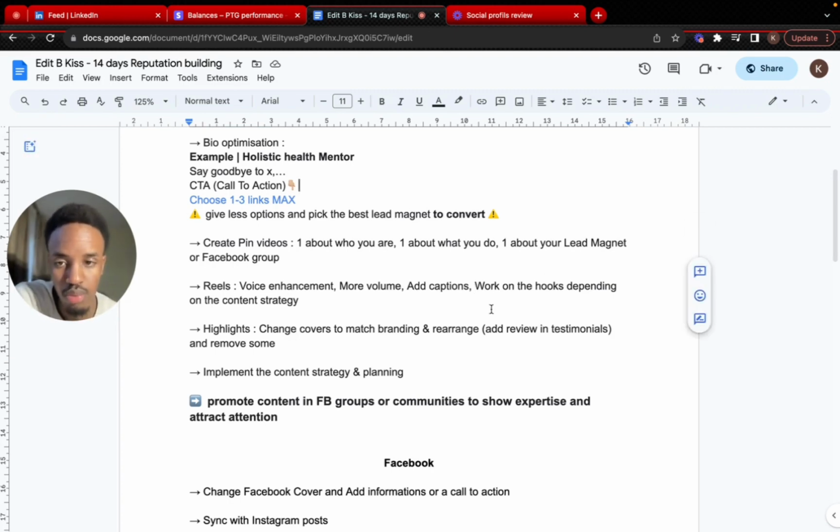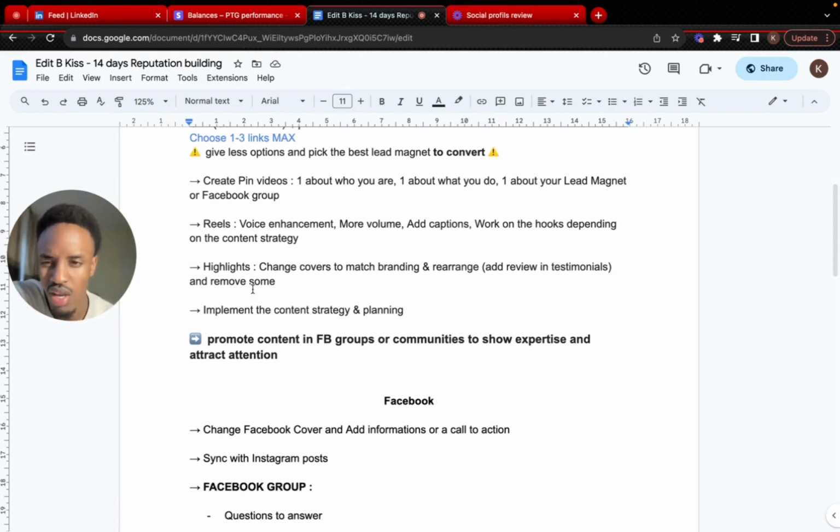Okay, the hooks are important. Here we saw that the hooks were not really it, and so we gave her a little training on that too. Okay, the highlights. You need to have them resemble your brand, or they have to at least match whatever aesthetic you have going on your page. So we needed to change the covers, so that people want to click it and find out what is inside, and also have a clear message behind the covers.